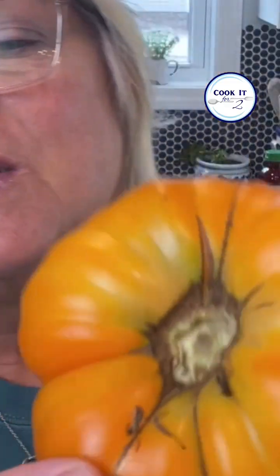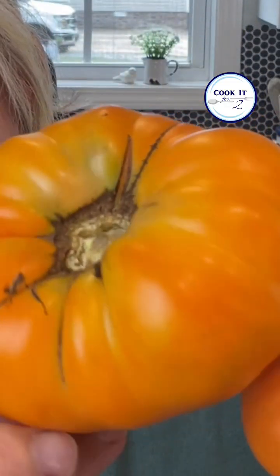And then look at this. I'm gonna save the best tomato for last. She did have some heirloom tomatoes. So I got this little beauty. Oh my gosh, look at this. These make such a beautiful salad.